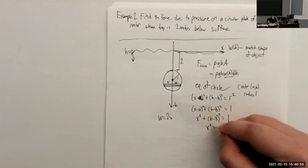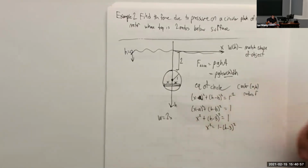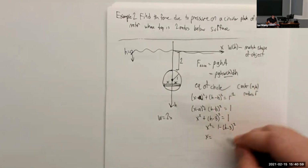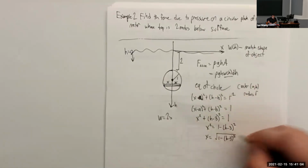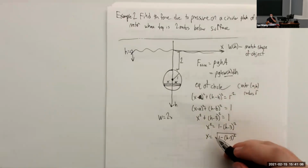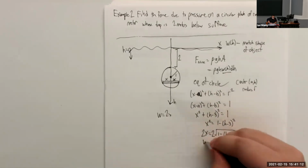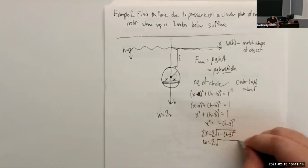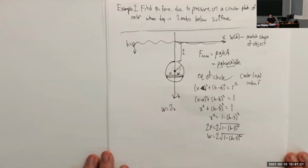So I have X squared is 1 minus (h minus 3) squared. All right, X is the square root of 1 minus (h minus 3) squared. And I'm picking the positive version because I'm doing lengths. And then I multiply everything by 2. So W is 2 times the square root of 1 minus (h minus 3) squared. All right, there we go. So that's how we get W for this one.